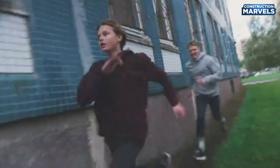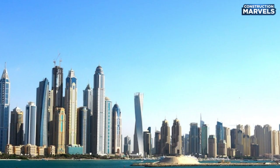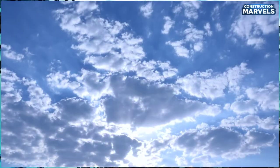Hey, New York and Dubai! Africa is about to give you a run for your money. That's right, our beloved continent is stepping up its skyline game, and it's time for the world to take notice. We're talking skyscrapers that pierce the clouds, and jaw-dropping architectural designs that'll make you wonder, how did they even come up with that?